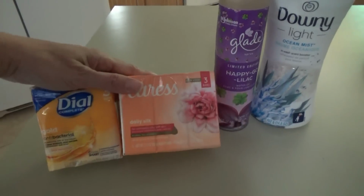We left a little early this morning because I needed to get gas and run through the car wash. And I had to run into Dollar General because I forgot to put soap on the pickup order, and I didn't remember until it was too late to add anything on. So I went in there and got some soap.